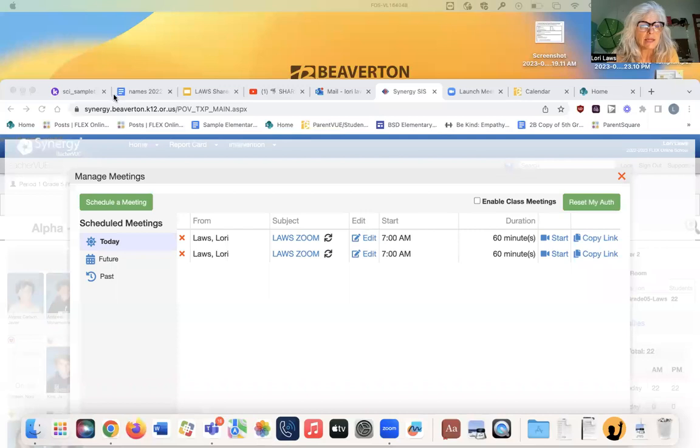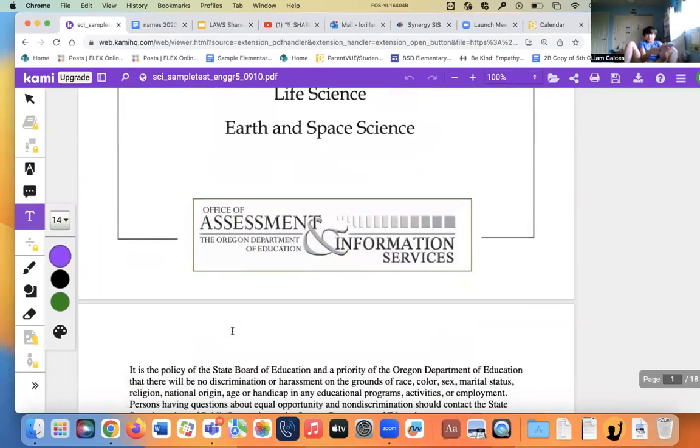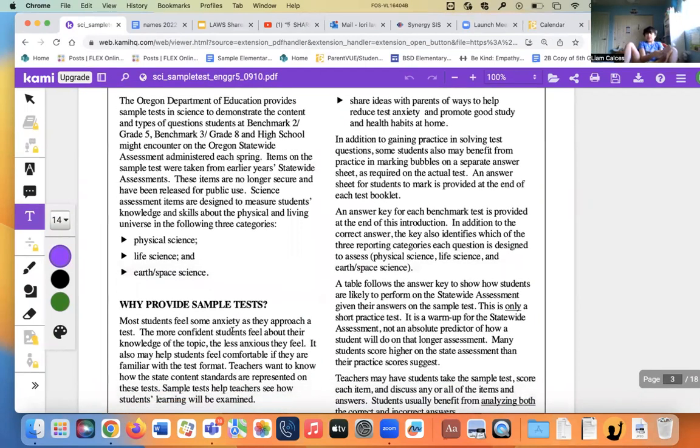So that's okay. On the agenda today, I linked a document that has the science sample test. If you go onto the agenda, you can click and open this up. I've opened it in Kami so we can take a look at it. We're just going to walk through it and talk about the science test in fifth grade. So this is a practice one, and it has an introduction to what you're going to be tested on.